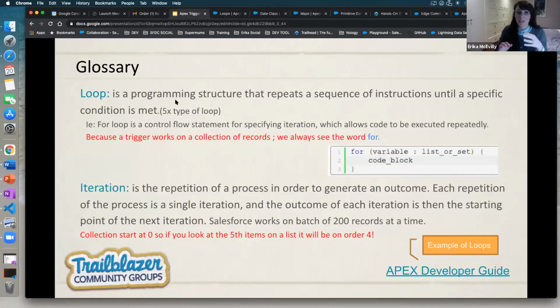Basically, a loop is just a list of records, and you're going to have to go through all of them until the condition is met. One thing you have to know is that a for loop is a control flow statement for specific iteration, which allows the code to be executed repeatedly. So when somebody says, oh, your loop is infinite, that means you have to check that your for has a start and an end. That's what they mean. It took me a very long time to understand that.